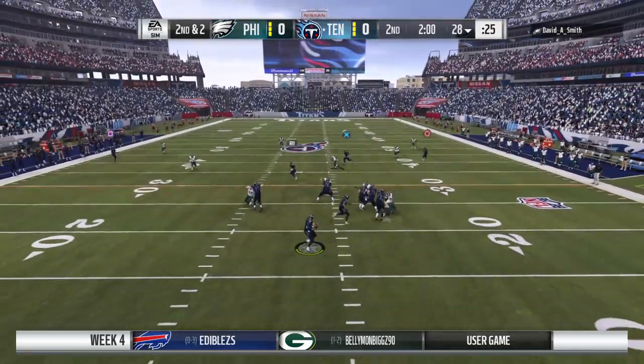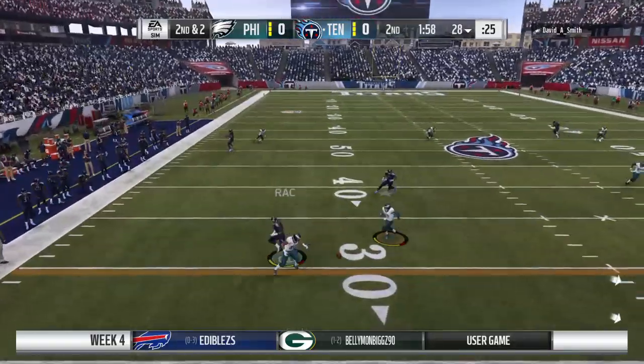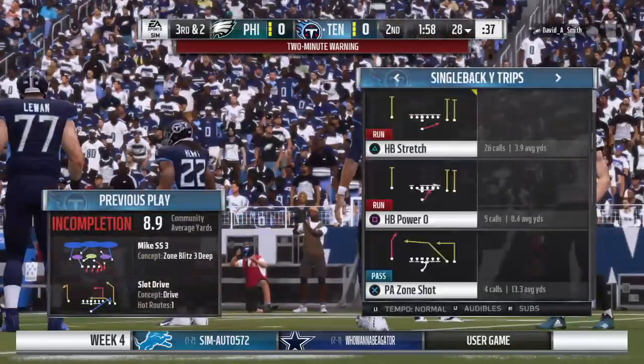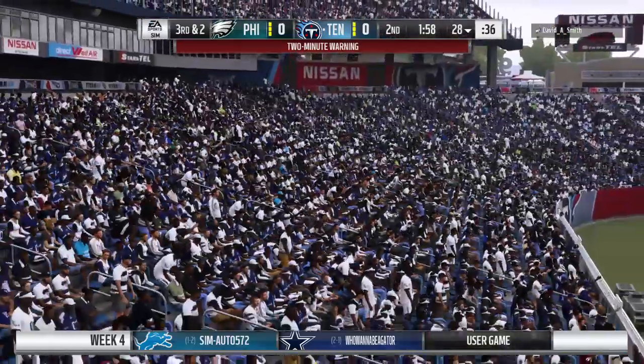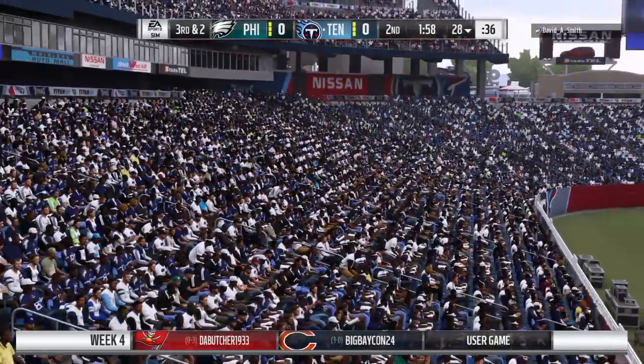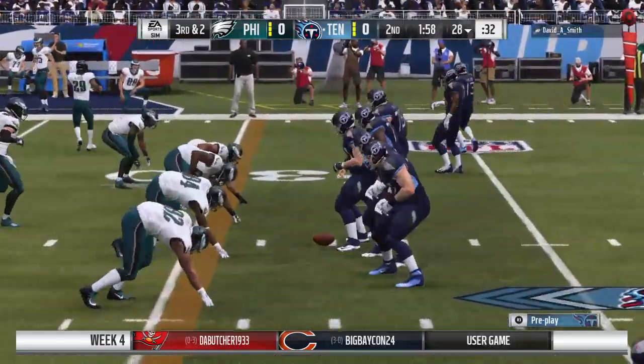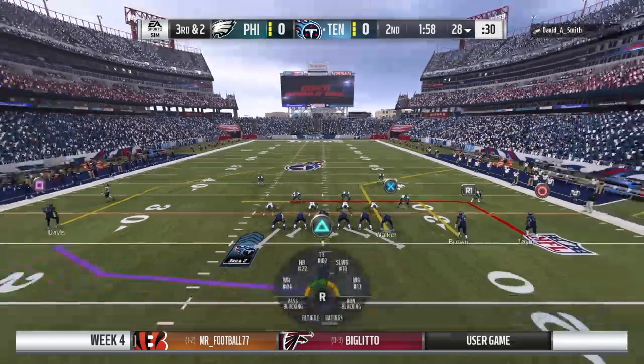Second down, Mariota. And incomplete there. A nice hit jars the ball free and brings up 3rd down. 1:58 to go in this first half of play. Back to Tennessee after this.